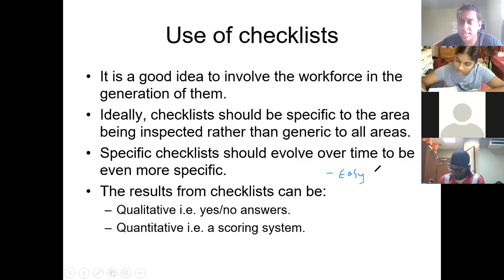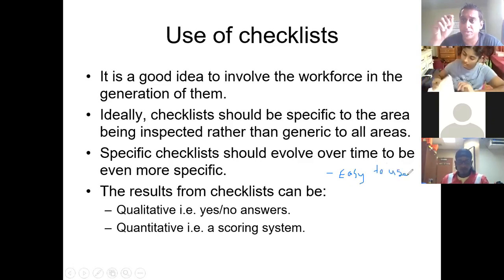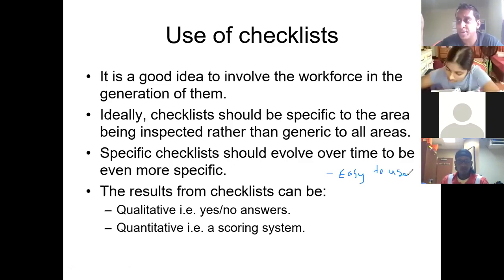If you're using a checklist, it's not a complicated thing. It's written simply, in simple language. You must know what a checklist is, right? Like we talk about the PPE, do you find the PPE is comfortable for you? Yes, no, maybe, right? So you just have to tick, right? So it's easy to use.